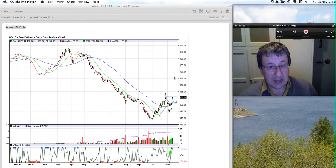You can see here we've cleared the 60-day moving average, 1, 2, 3, 4, so we're looking for 5 up at 145. Obviously the only problem is clearing this swing high, the wave 3 top at 131, close tonight 130.50, so looking good. We've got a gap here, which is a good indication of strength. If we can clear this and close above it tomorrow, being a Friday, looking for good price action next week.